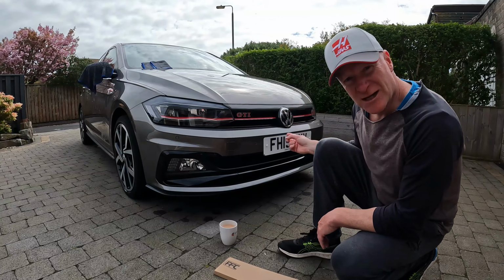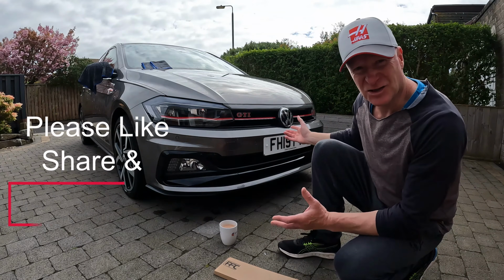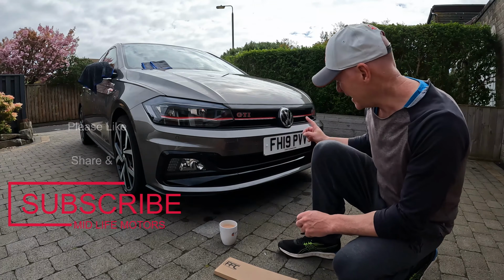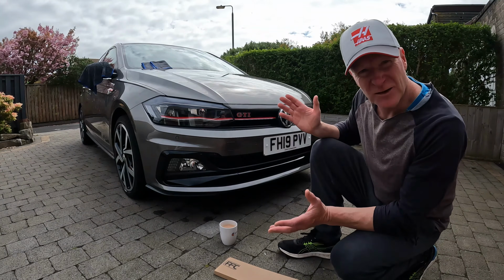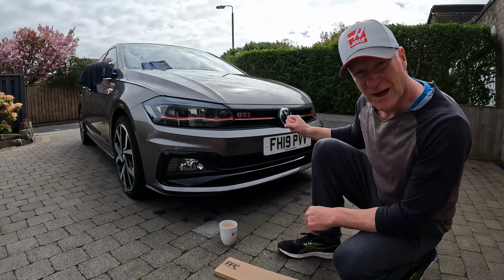First job, we're going to change the number plates, front and rear. These are the original dealer plates, and I should have changed them a long time ago. The front one is starting to delaminate a little bit now. It's also got a crack starting to spread its way across. I don't want a cracked number plate and an MOT fail, so we're going to change that. That'll sort all of that.